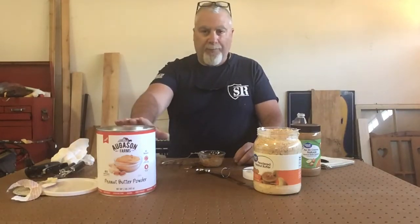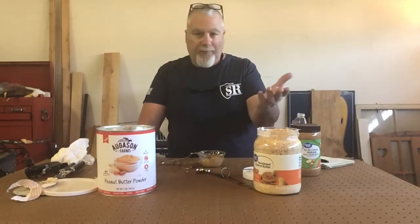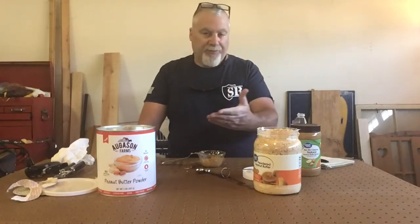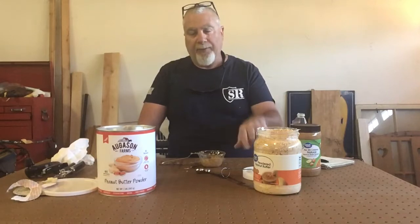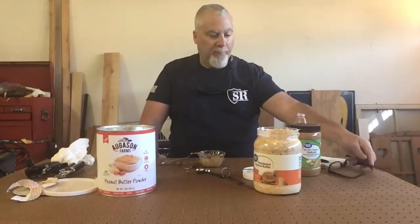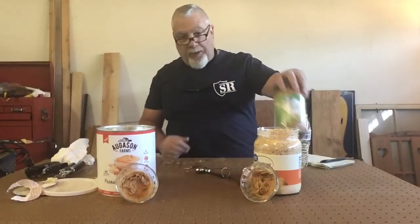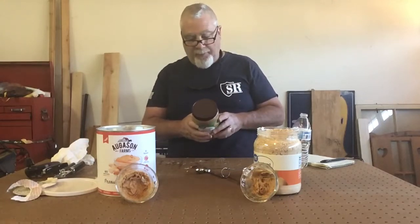If you're looking for something that you can store for up to 5 years, then the number 10 can from Augason Farms is the way to go. If you're looking for something that could be repackaged and I'm sure stored just as long, or if you want to use it in a working pantry or something that you're rotating through on a regular basis, then I would say the Walmart brand would handle that just fine. Now I want to compare just a plain can of peanut butter versus these two products here.